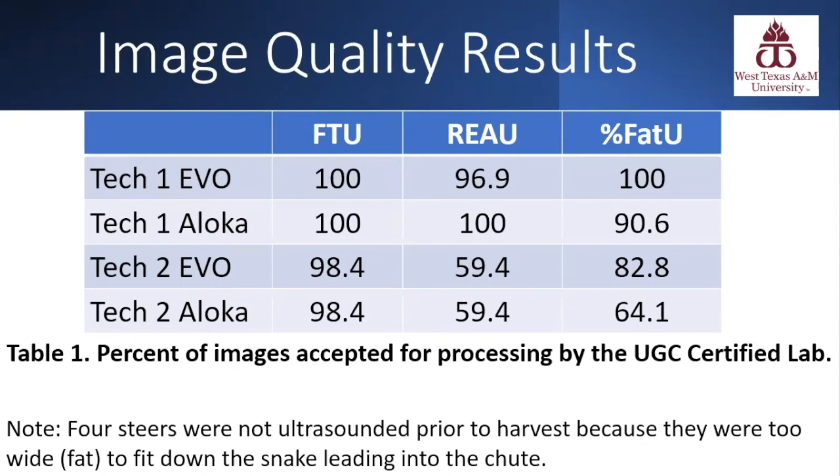Now, again, these went to Ultra Insights. This is the image quality results that we got. Even the experienced technician had two ribeyes kicked out with the Evo. I did not have any kicked out on the Alloca, but again, I was complaining a lot, and I probably didn't do as good a job as I should have with the Evo.